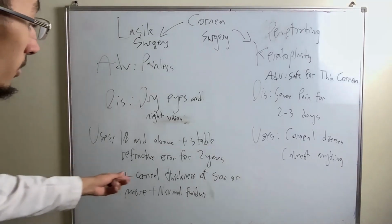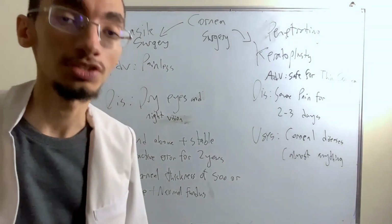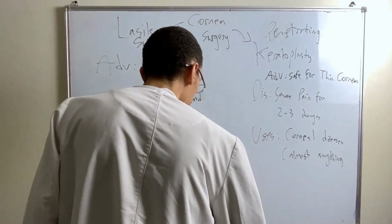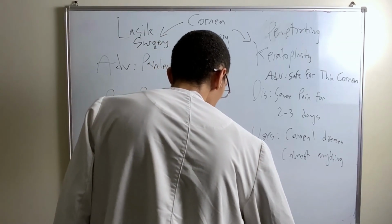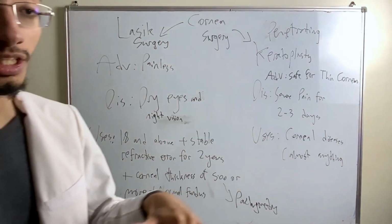The third thing is the corneal thickness. That's something people may not know. If you're going to do LASIK, the cornea has to be thick enough. There's a device that measures the corneal thickness. I believe it's called pachymetry, where they basically measure the thickness of your cornea. If it's 500 and above, they can allow you to.